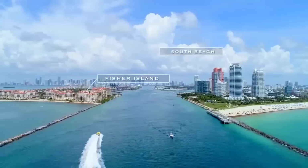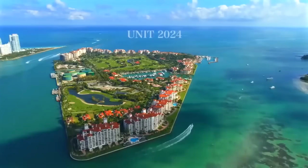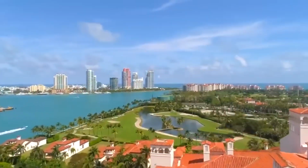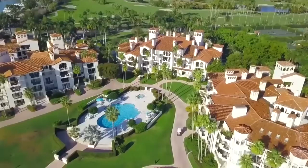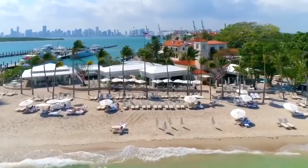This is Fisher Island, located in Florida. It's currently the richest zip code in the United States. The average annual income for residents that live here is $2.5 million. It's pretty much a private island where super famous people hang out with other famous people.